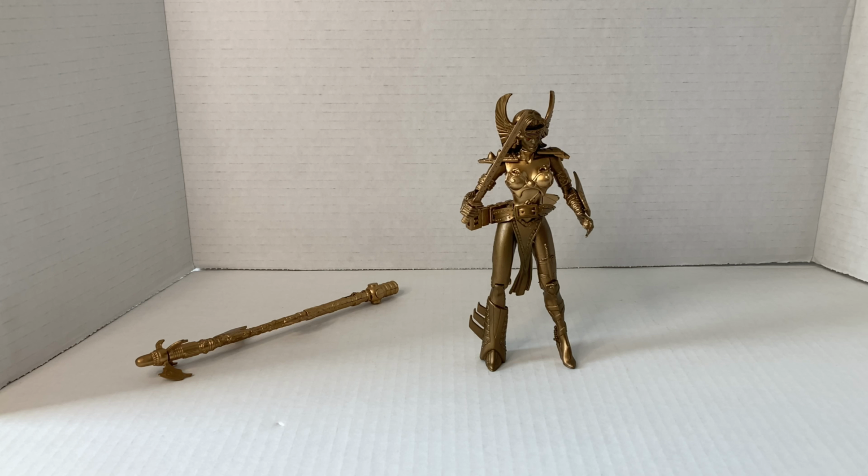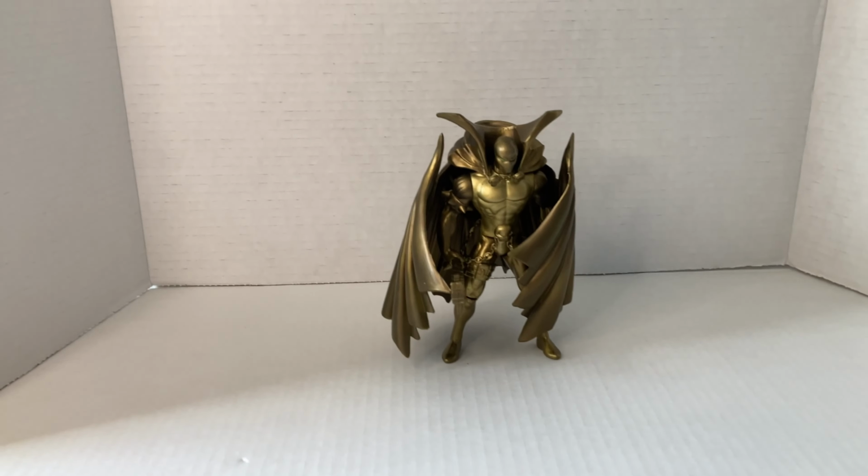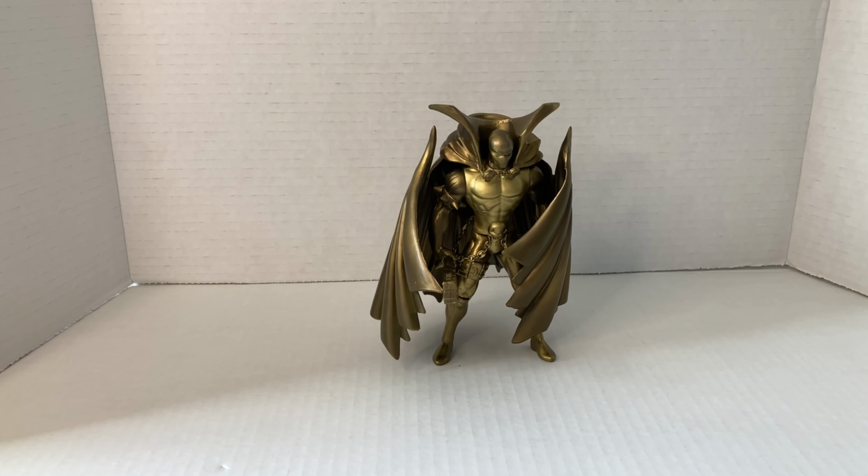Okay, so what do you say we wipe the slate clean? Take Angela off this palette, and let's take a look at Spawn himself. Oh my, this guy does not want to stand at all. All right, let's bring the camera a little closer. So here we have Spawn himself, Al Simmons. This is based, again, on your original figure that McFarlane put out.